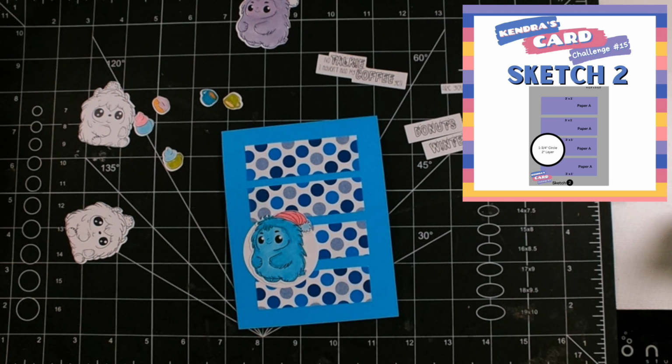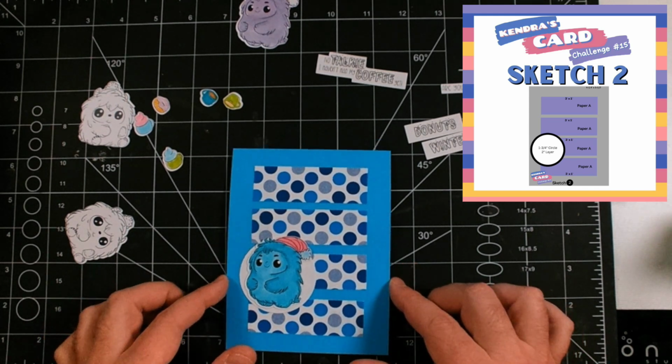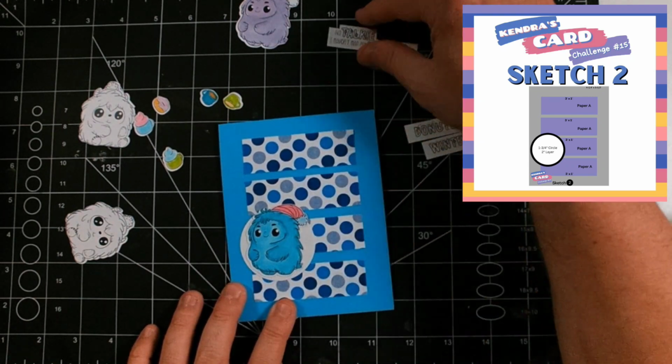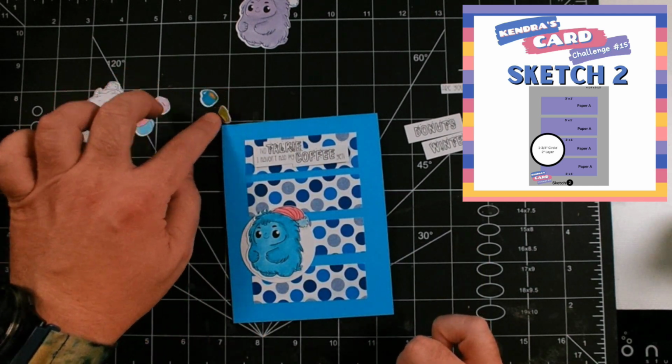And I was playing around with potentially just doing an inside sentiment here, but I think that it ultimately looks better if you use some of the space in that first top rectangle and put a sentiment there, because I kind of liked how that looked. And there you see. So that's what we're going to do next here.